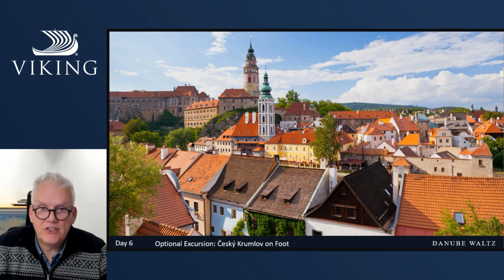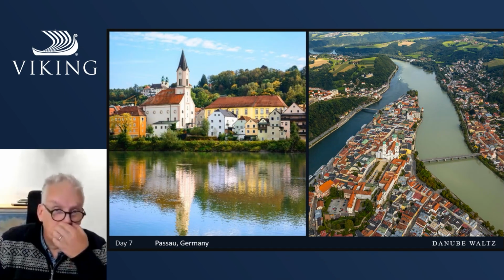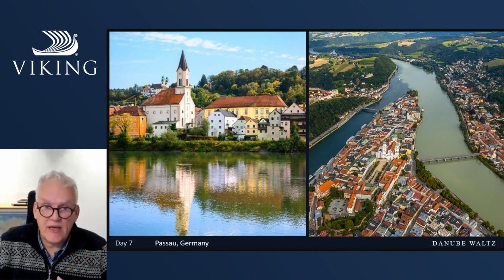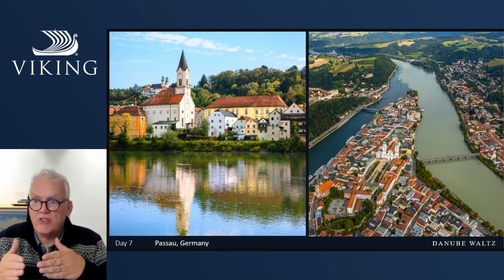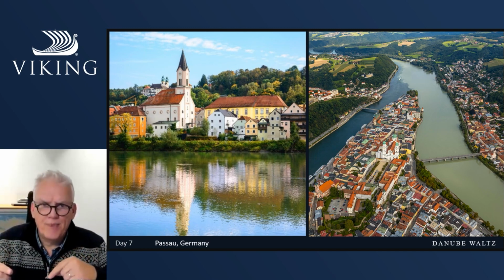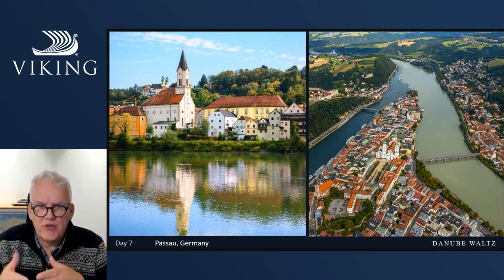After our stop in Linz, we then, as I mentioned earlier, just across the German border, end up in Passau. And in Passau, 3 rivers come together. And if you focus a little bit on the top of the right-hand side picture, you can see 2 rivers coming together. And that's the Inn and the Danube.